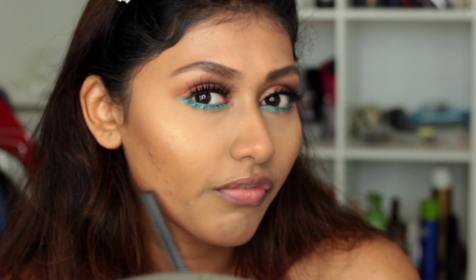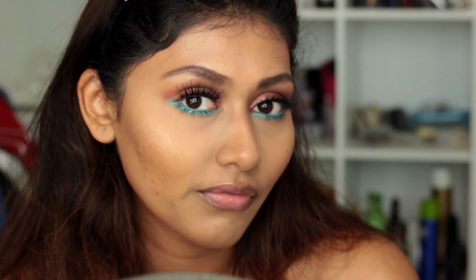But because I was trying a new foundation today, I didn't want to mix it in with my foundation. But maybe in my future tutorials, I will mix it in my foundation because I have seen a lot of people do that and it's giving a beautiful finish. So I do want to try it out that way too.